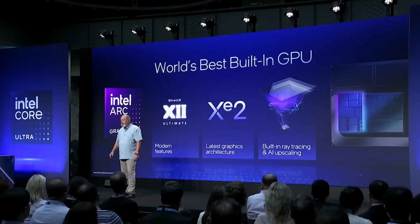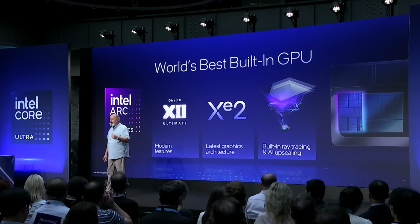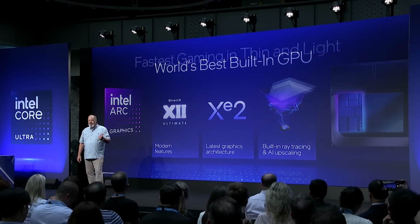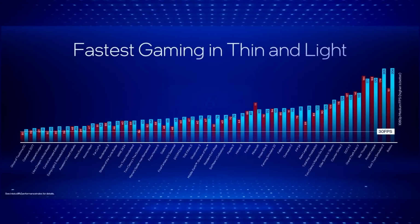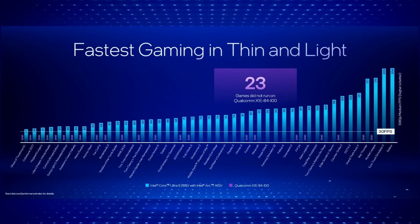The crowning achievement of Xe2 is simple. It's the fastest built-in GPU in the industry. To prove that, we've tested nearly 50 different games, and we're faster than our competitors' best, 16% faster than AMD, 68% faster than Qualcomm. And that was actually very difficult to measure because 23 games didn't run on the ARM processor.